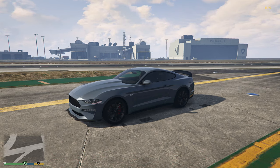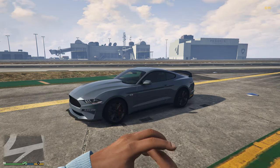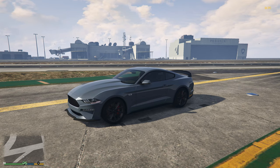So what does that do? Well, that will propel this vehicle down the tarmac at speeds that are hopefully faster than a 5.0 Mustang.